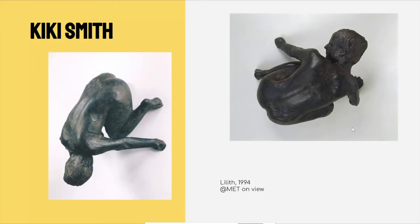And the next artist that I wanted to highlight that also has things on view that use the body is Kiki Smith. She's more of a contemporary artist, but I just think her work is very appropriate for this. This one is specifically called Lilith. It was from 1994 and it is on view at the Met. If you go to the Met and you see this piece, it is attached to the wall. You walk up the stairs, you turn the corner, and it is just staring at you.